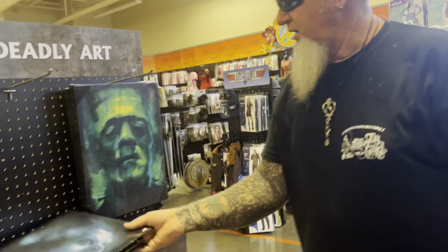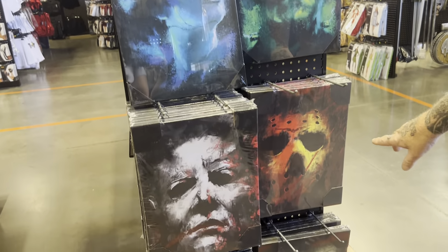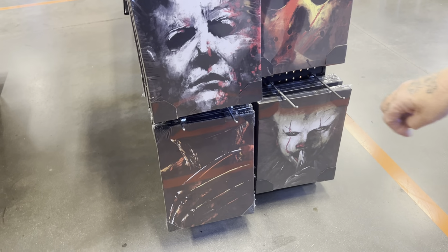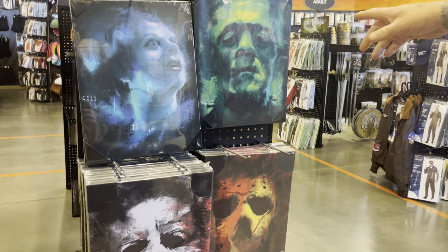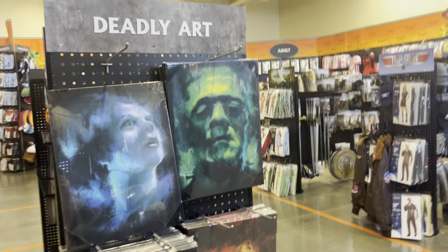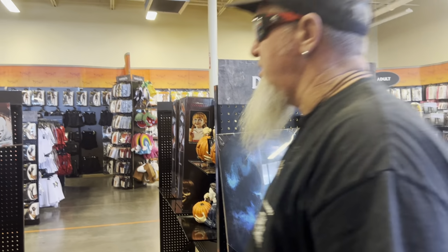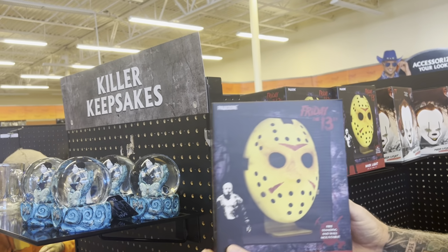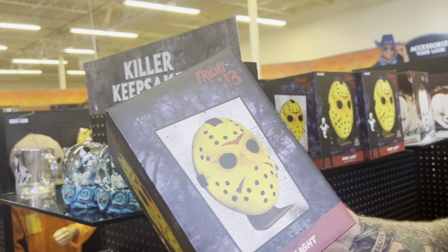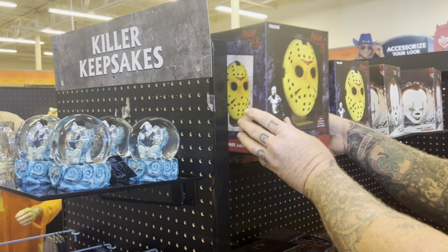Let's see. They have some nice art here. They got three different ones. That's Freddy down there. It, Jason, Michael Myers, Frankenstein. Yeah. That's Crosby Addy. That's cool. Oh, and our Jason fans marked up here too. Look at the little mask. Oh, that's cool. And $29. It's pretty cool.